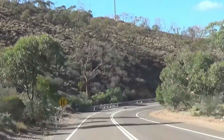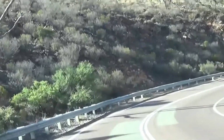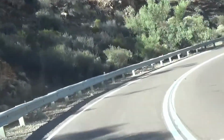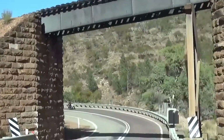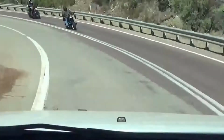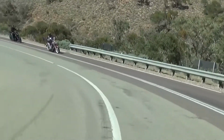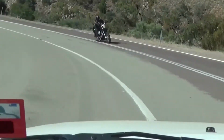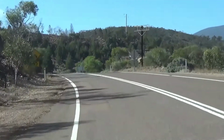We're driving between Quorn and Port Augusta, following the old Ghan route on the Pichi Richi Pass. It's some amazing cuttings, buildings and bridges and things on it. Motorbike. And also a lot of motorbikes at the moment. Out for a Sunday drive, no doubt. Really pretty area.